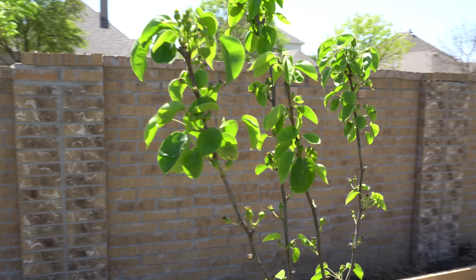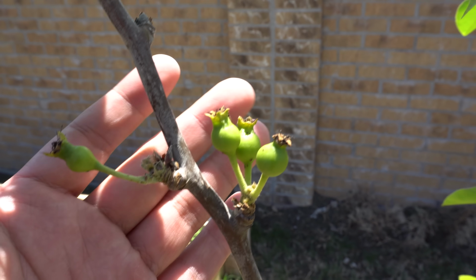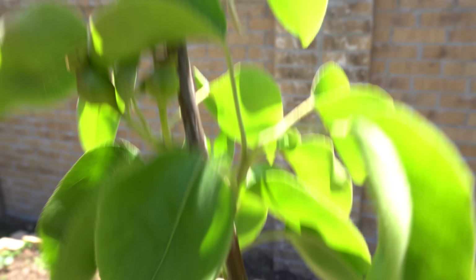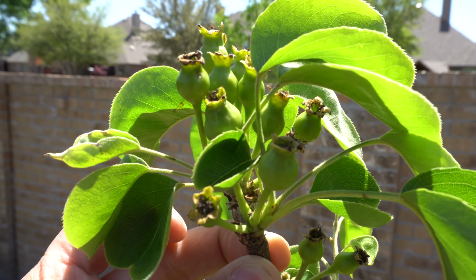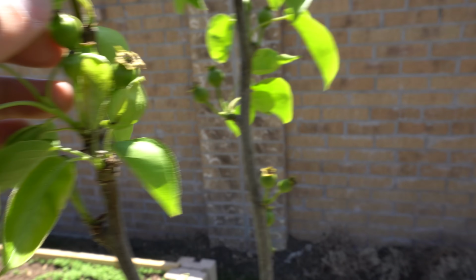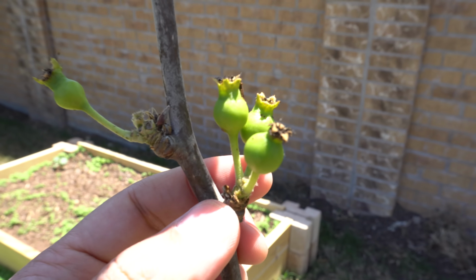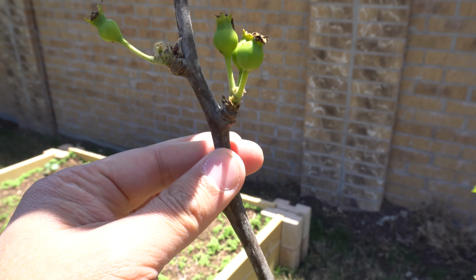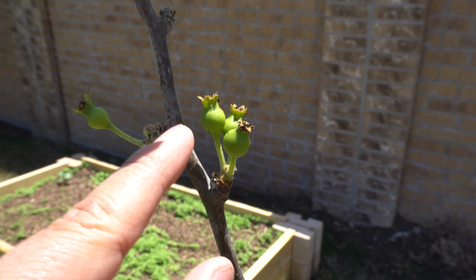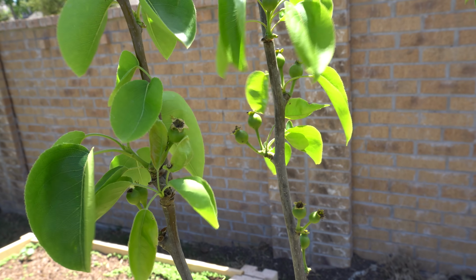And here is my 4-in-1 pear tree, looking beautiful. Lots of fruits right here. You see this? I've been pruning these, so that each cluster will have like 6 or 7 fruits like that. I'll just let it grow until they get a little bit bigger, and when they get to the size that I want them to be, then I'll thin out the small ones like this. You see how small the branches are, so they should not have too many per cluster. It'll just not be good for the plant, and it won't support the branch well, and it may break.